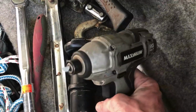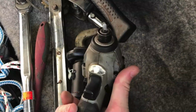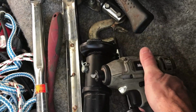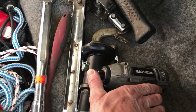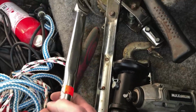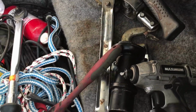I was going to use this to change over all the wheels. It's just a quarter inch, but it is very powerful, and that's why I've had troubles with these adapters breaking in the past. This DeWalt one held up good for a long time, but it picked a really poor time to break here. Now I'm going to be stuck using hand tools to get all those wheels off.